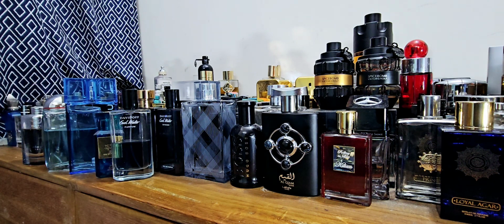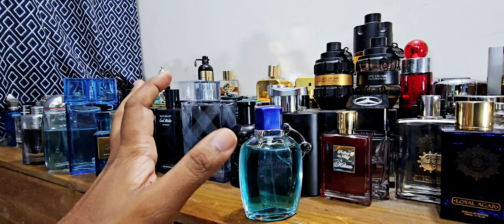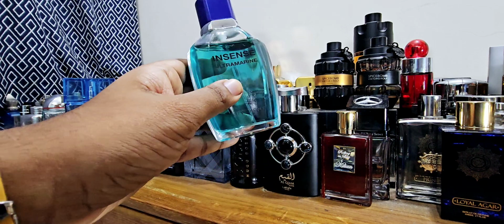Next one is number 7. This one I have to show and hype a little bit more because this kind of fragrance no one hypes.